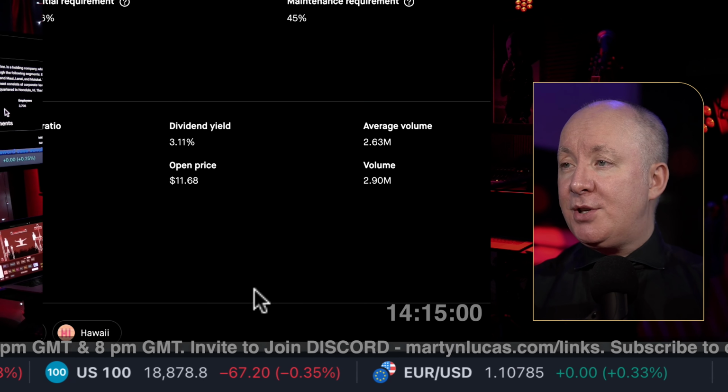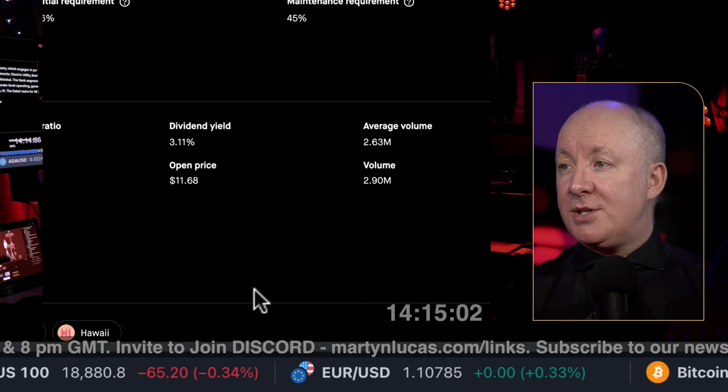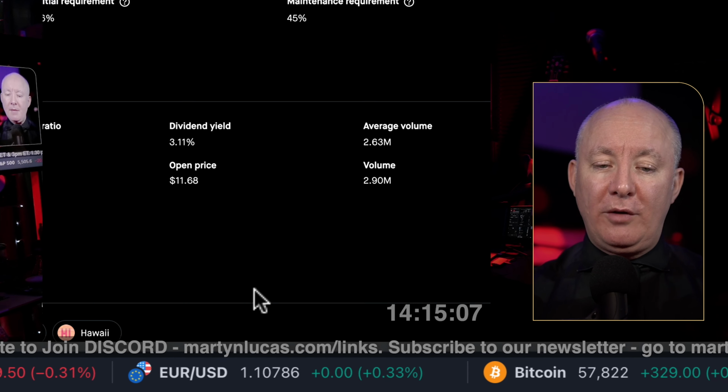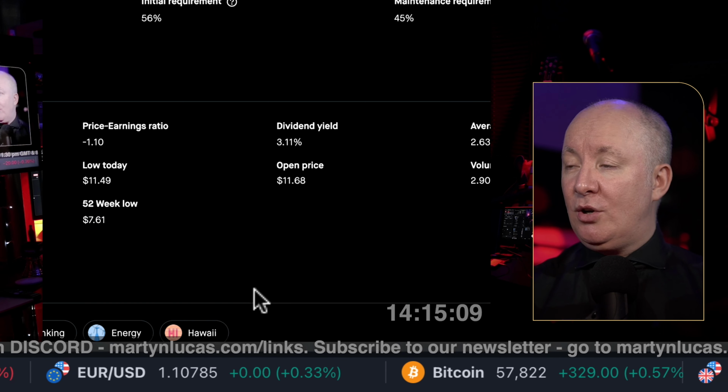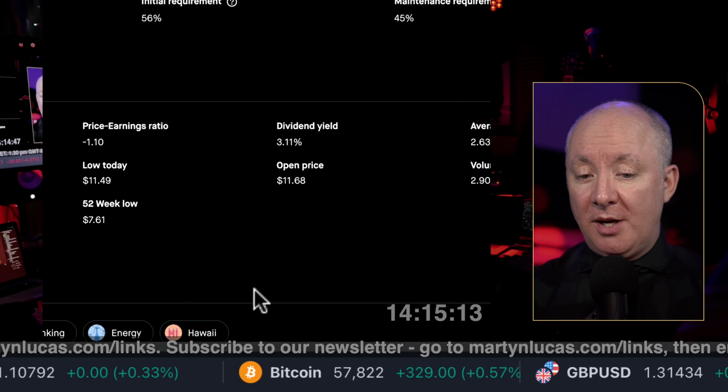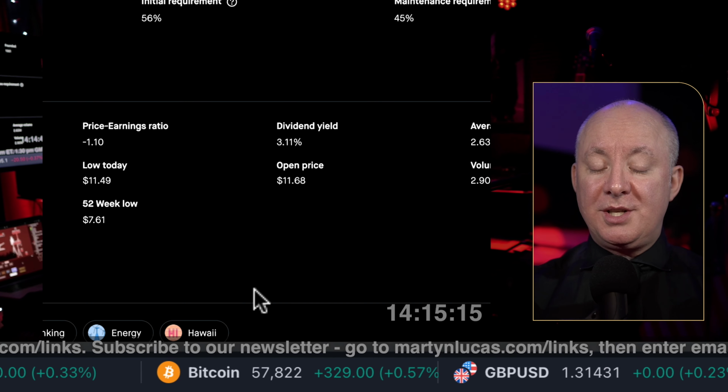Very low volume, 2.63. Today's volume is 2.9. So it's slightly above average today, but not a lot of volume with this stock, which means you can be held in the stock if you're trying to trade it. It means the stock price could drop because no one's prepared to pay what you want to sell it for.